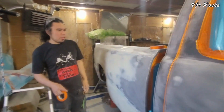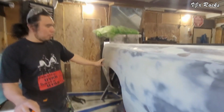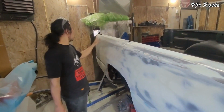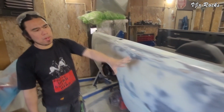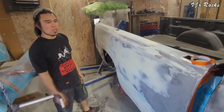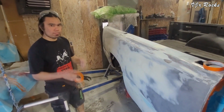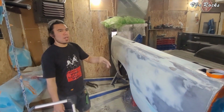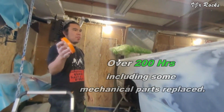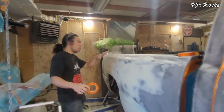See this one? I already did everything here. It's ready for priming. This was rusted before, with some scratches and dents, and I fixed everything. I spent lots of fiberglass and lots of time cutting metal. So the job takes lots of hours. On this truck I've already spent around 200 hours, and I haven't even finished masking. I've already used 5 rolls of tape for masking everything.